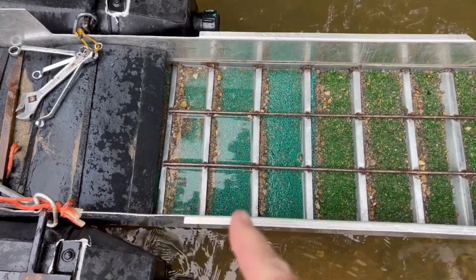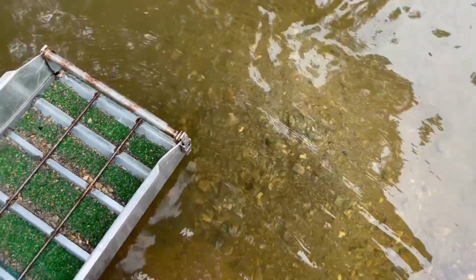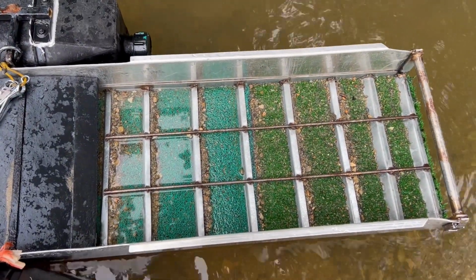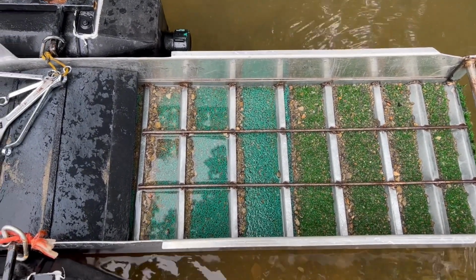And I also changed the angle of all of these riffles. So there's pretty good power right there. I've just been sucking off the sandbar here, just testing it out. Now I've been loading it pretty heavy, just plowing through sand, and this is the exchange rate.